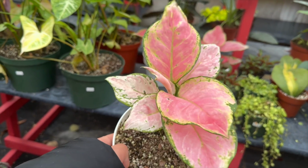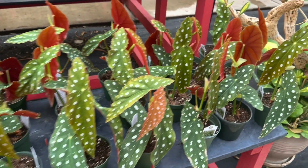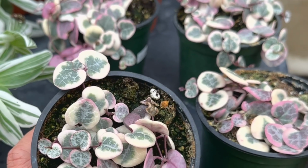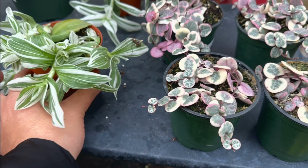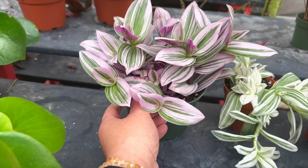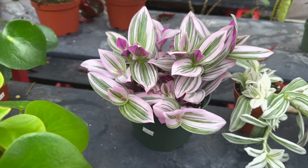Cute Aglaonema. This one's $25. And some Begonia maculatas. It's one of the few plants that's like a true species that's widely distributed and sold. The Begonia maculata. Who knew? They have variegated string of hearts too. These are $15. Nice white Tradescantia nanook. This one's looking nice and full. That one's $15 as well.